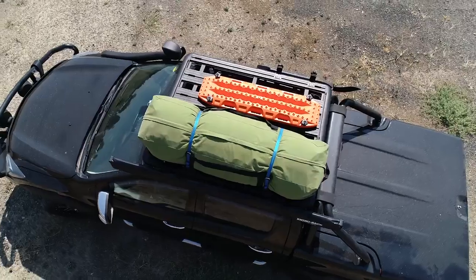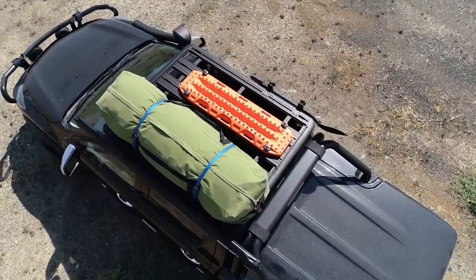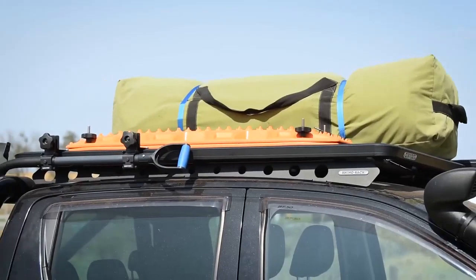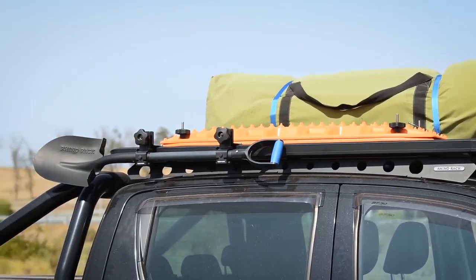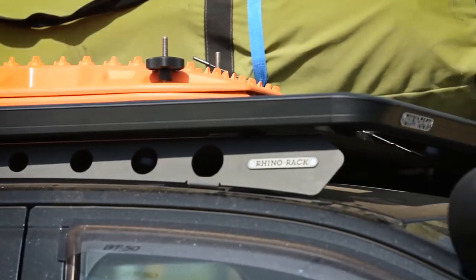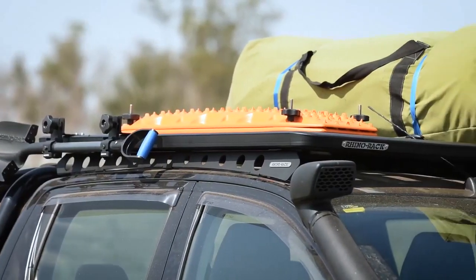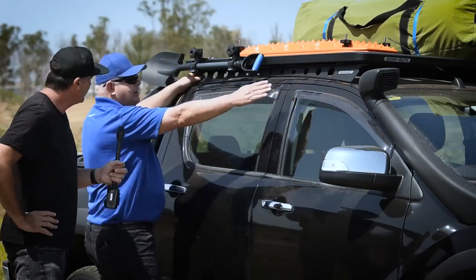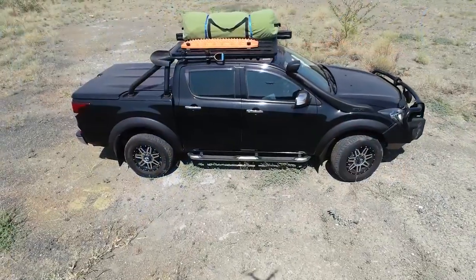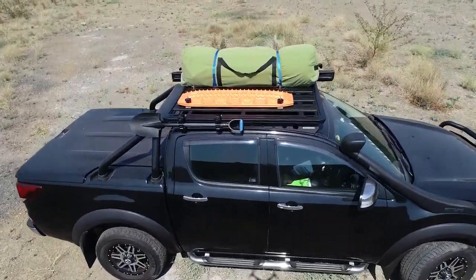Perfect. So John, what type of mounting system are we looking at here on the BT50? Okay, what we call our backbone system. These backbones are made uniquely for different types of vehicles, like the Land Cruiser will have a different one, but this one's made specifically for the BT50. As you can see, it's a one-piece system, so it distributes the weight really well. The Pioneer tray just bolts straight onto that, and this bolts straight into the roof of the car.